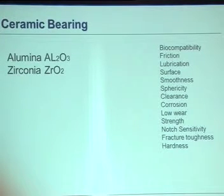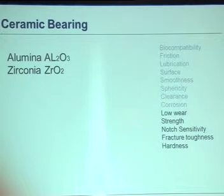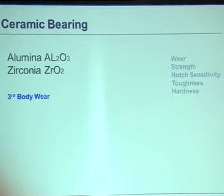But coming to the ceramic aspect, there are two chemical materials, alumina and zirconia. Both have almost similar properties from day to day, but there is a bit of difference between the two in other aspects of those properties. So I would like to emphasize third body wear, which the previous talks did not include.